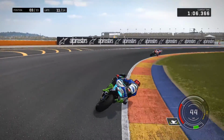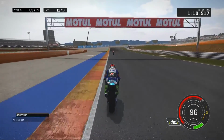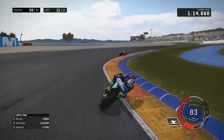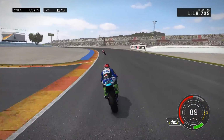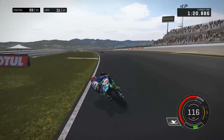Just 2 riders to go if he wants to win his final Moto2 race. He's less than a second behind Miguel Oliveira, the Portuguese rider on the KTM, who's normally so good at this stage of the race. But it looks like he's got no answer to Franco Morbidelli in the lead.